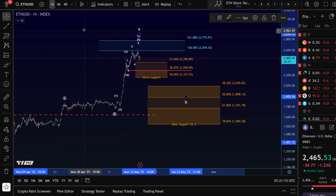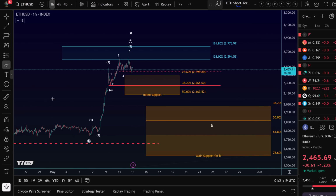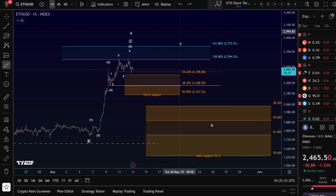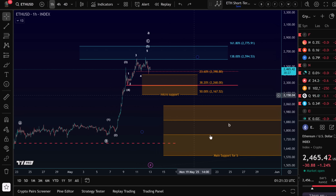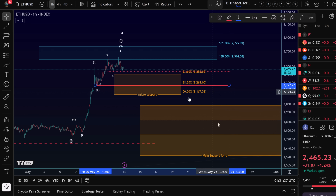Now, if we zoom in a little bit, we do have in this C wave to the upside that started here on the 6th of May, a wave 1, a wave 2, 3, 4, 5. I think it's a full wave count to the upside. That does not guarantee a downside reversal, however. As per the previous update video, where we talked about this red line here, I explained to you that it takes a break below 2,272 for a first, let's say, confirmation a top is in.